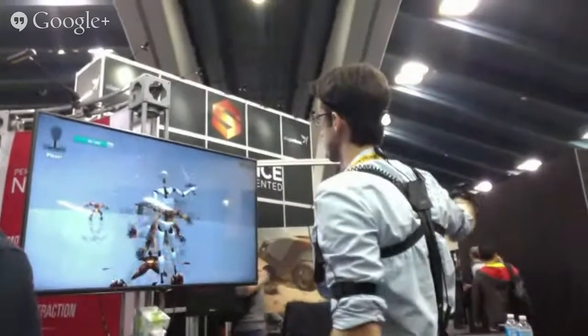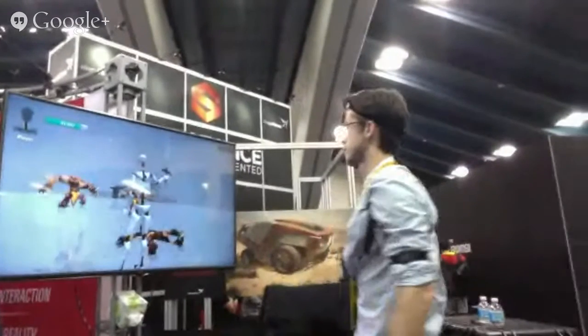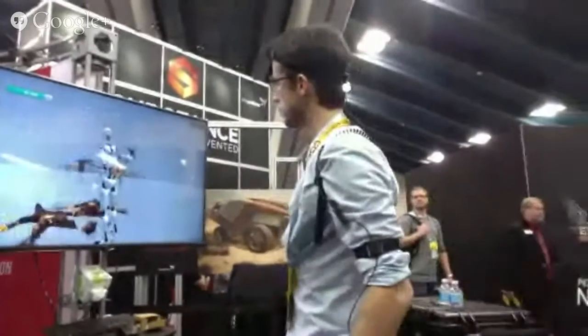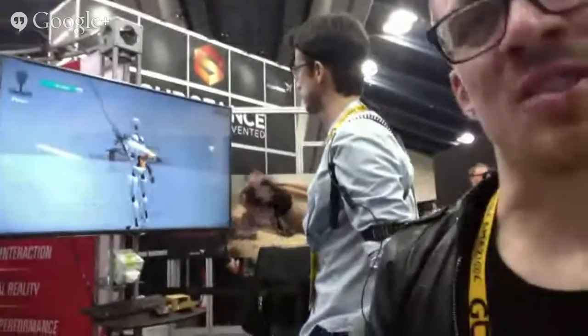So how would you describe Perception Neuron? Is it kind of like a full body tracking suit? How do you guys talk about it? It's a full body motion capture system. So that means it captures your motion, basically. Yeah, using inertial sensors that measure movement. Then from the movement, we reconstruct the human skeleton, and that's what you get in the end in the game.